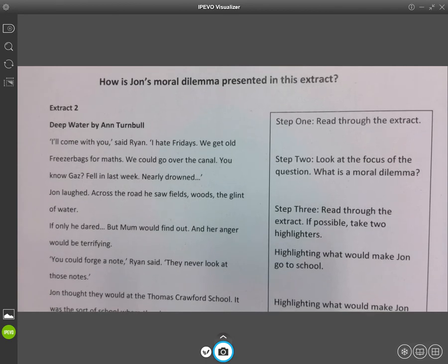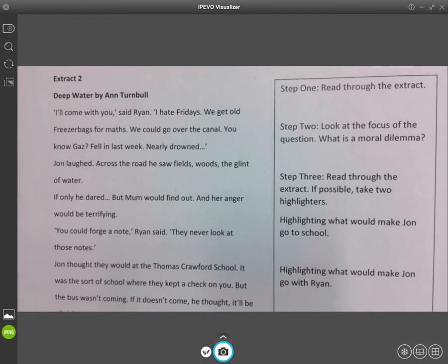Once you've done that, I would read through the extract again, and whilst reading, I would ask students to take two highlighters if they've got them. If they don't, it's absolutely fine. With two highlighters, I would ask them to highlight what would make John go to school, which is one of his choices, and what would make John go with Ryan. That way you've got two sets of quotations for each choice that John needs to make.